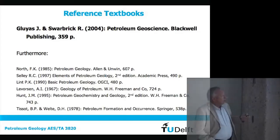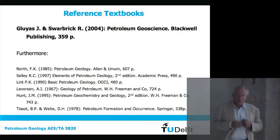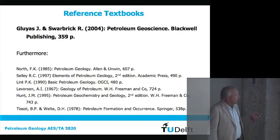And one book that you might also look at is by North, called Petroleum Geology. It's a much thicker book here. It's also a hardcover, and it's slightly outdated. This is much more modern, and this is more comprehensive, particularly as far as petroleum geochemistry is concerned. It contains a lot more in that. And then there's a few more books for those of you who are really interested in the petroleum geochemistry.